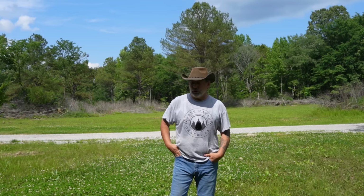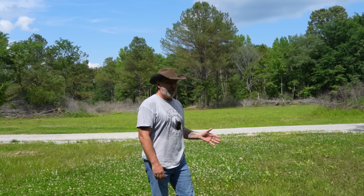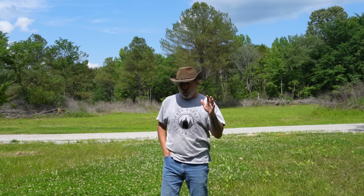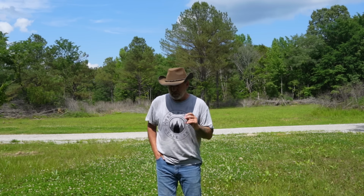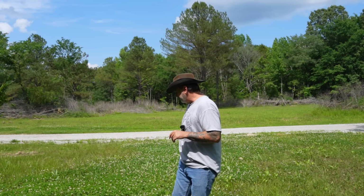Look at all this beautiful clover right here, guys. This clover is all covered up in honeybees. And I'm about 200 yards away from our apiary, and this white clover is what makes our spring honey so clear and delicate and beautiful. Love fresh clover honey, especially here from West Tennessee. I hope you guys can win some.